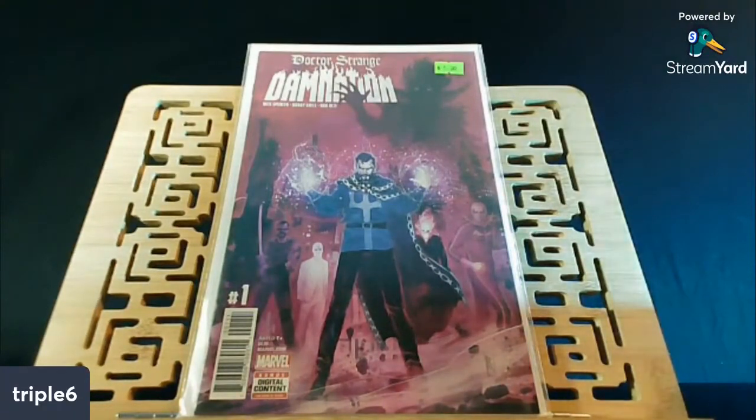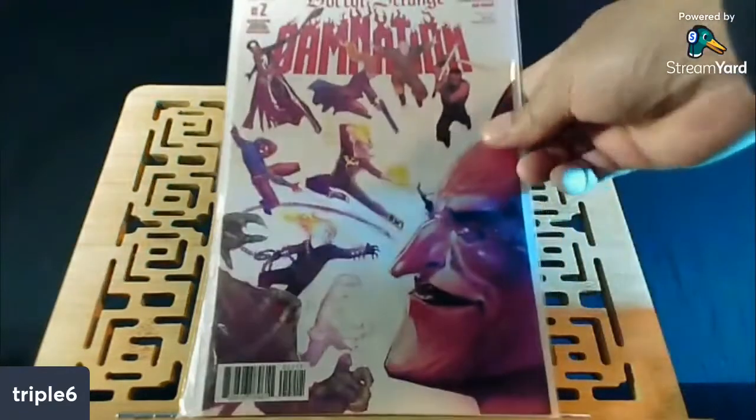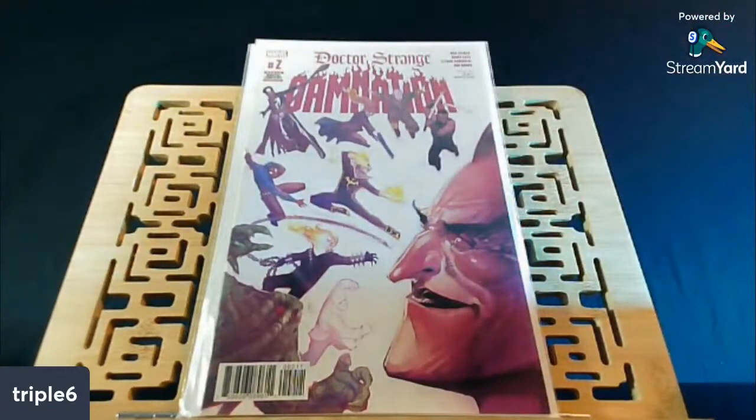I think this is the first time. What is it? Blade and is it Moon Knight? Yeah, I think it's the first time Blade and Moon Knight show up on a team together. Anyway, this is the book number 2.